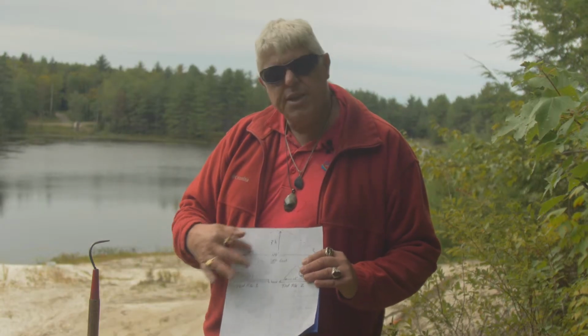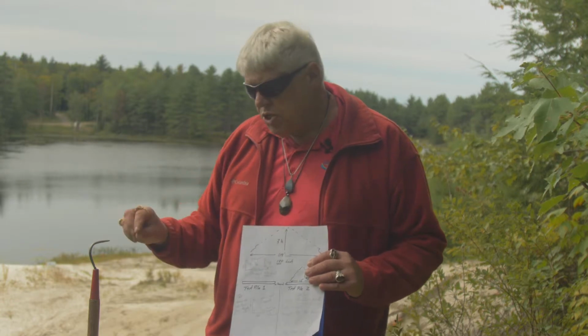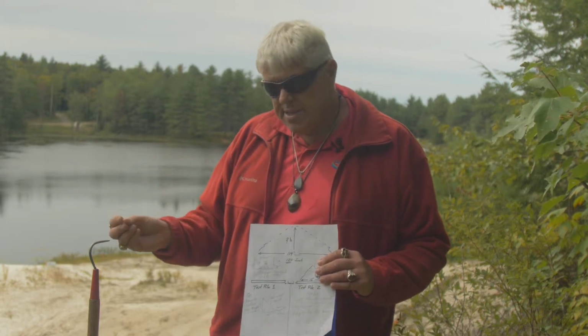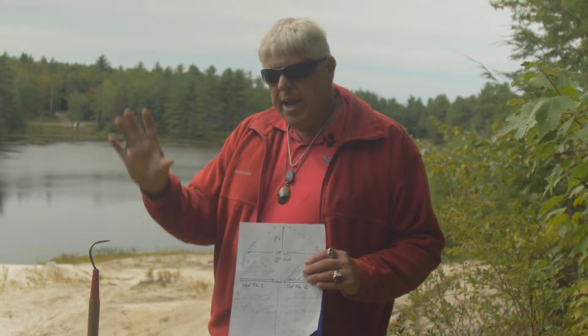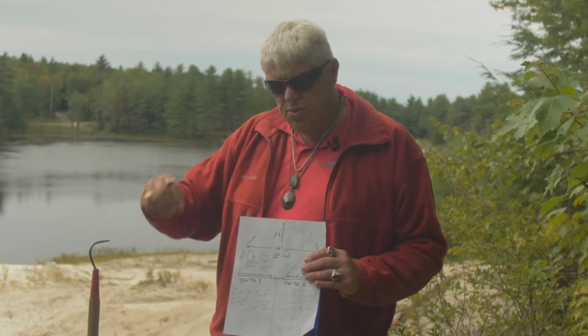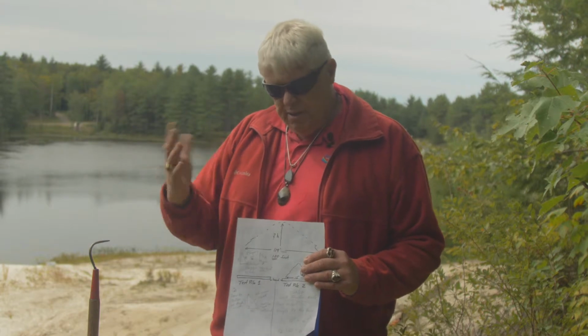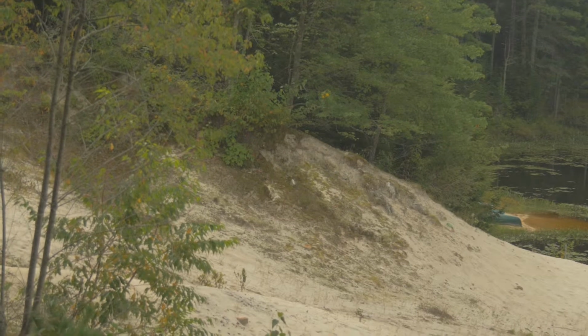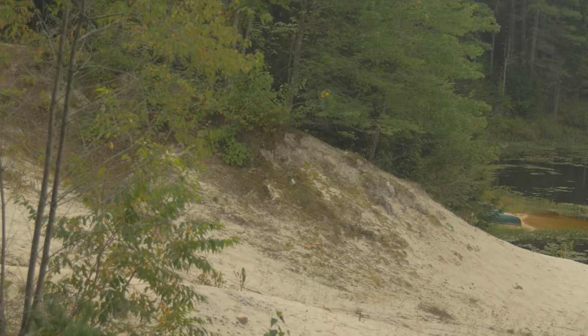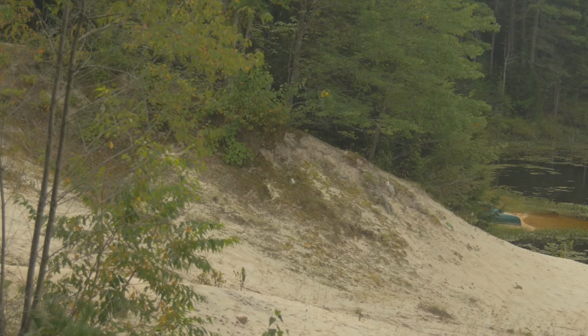Then all we needed to calculate was the angle at which manufactured sand, this is not beach sand, so when you pick it up it has a coarse grain, what angle did manufactured sand like to stop at? With that angle of about, I believe it was 48 to 50 degrees, we calculated that it was up to 70 feet at its peak.